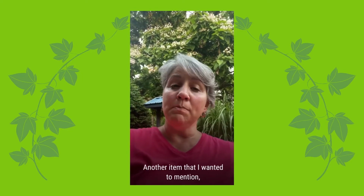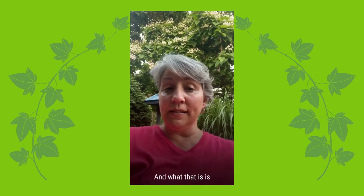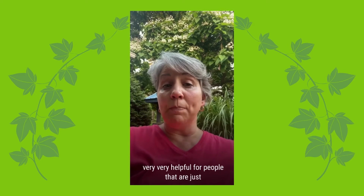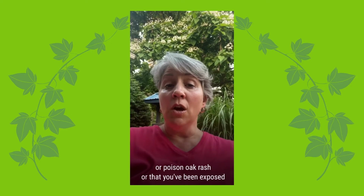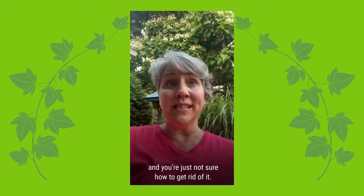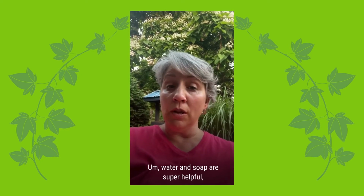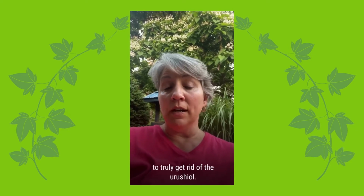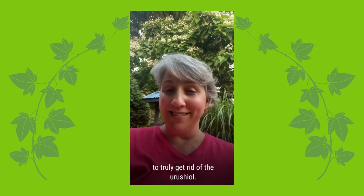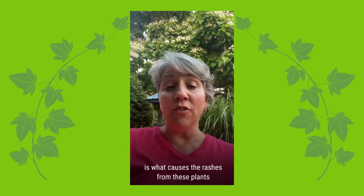Another item that I wanted to mention that we have even at the urgent care is called Zanfel. What that is, is very, very helpful for people that are just showing signs of a poison ivy, poison sumac, or poison oak rash, or that you've been exposed and you're just not sure how to get rid of it. Water and soap are super helpful, but Zanfel is a wonderful way to truly get rid of the urushiol. Sorry, that's a tongue twister, but urushiol is what causes the rashes from these plants.